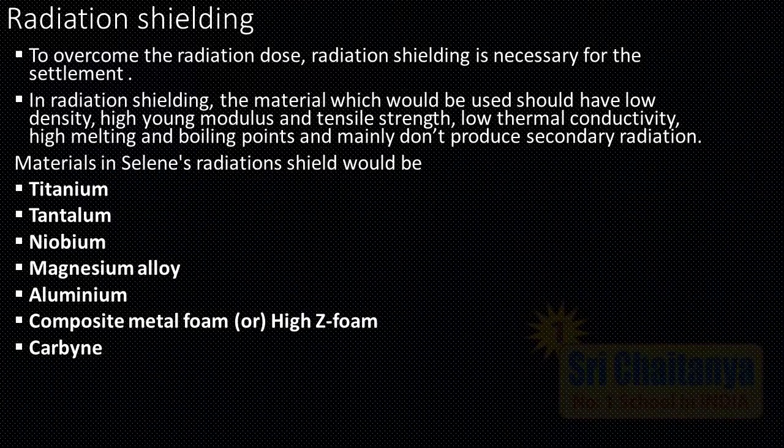Radiation shielding. To overcome the radiation dose, radiation shielding is necessary for the settlement. In radiation shielding, the materials used should have low densities, high Young's modulus and tensile strength, low thermal conductivity, high melting and boiling points, and mainly not produce secondary radiation. Materials in Selene's radiation shielding would be titanium, tantalum, niobium, magnesium alloy, aluminium, foam, and carbon.